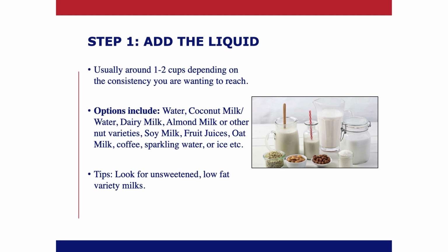Options include water, coconut milk or coconut water, dairy milk, almond milk or other nut varieties, soy milk, fruit juices, oat milk, coffee, sparkling water, or just ice. When choosing types of liquid, we want to keep in mind to limit the amount of fat in our dairy products as well as added sugars in our plant-based milk alternatives by using unsweetened varieties.